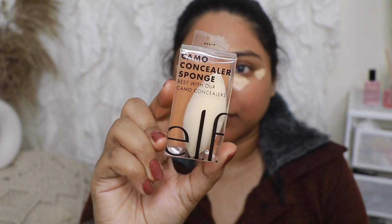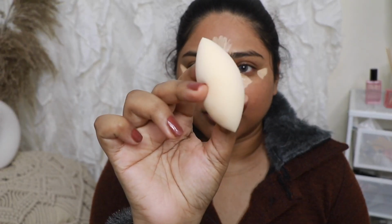So again, I use another e.l.f. This is called the Camo Concealer Sponge. I know it's hyped up by so many people, and I think it deserves all the hype because it's like butter underneath my eyes. It's the perfect sponge to blend your concealer. It is so smooth on my skin and I absolutely love it, except the fact that the shade is very light for me.